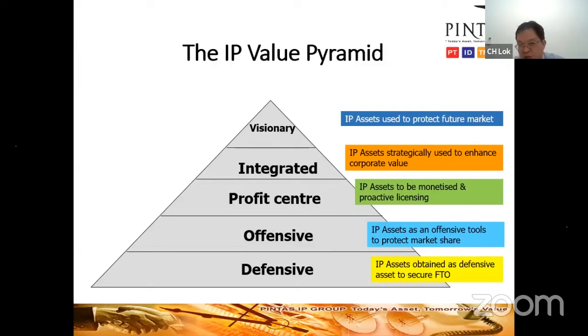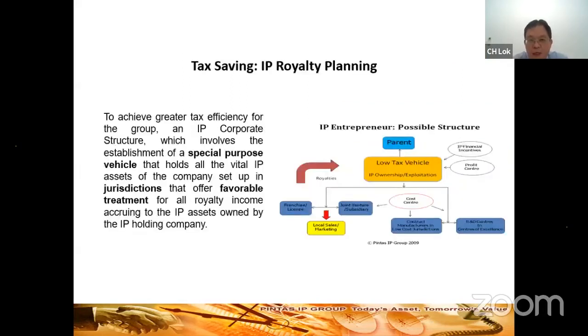Today, I'm going to focus on the profit center and the integrated role by IKEA. You can use IP as a tax saving role, which is called IP royalty planning. What you mean by IP royalty planning is you set up a special purpose vehicle in a jurisdiction that is IP friendly, meaning they give favorable treatment for IP income, right? So if you can park your IP in that jurisdiction and you use that vehicle to collect royalty, probably you can legally save some tax.